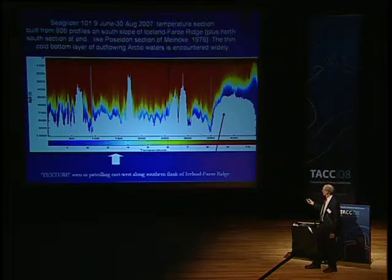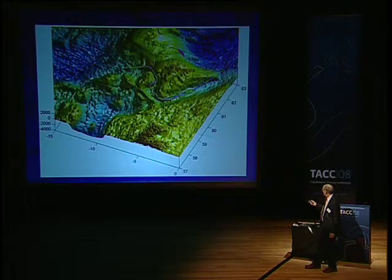In June to August of 2007, we navigated the sea glider through the Faroe Bank Channel, encountering the deep overflow waters, the cold blue colors. These are flowing out of the Arctic into the warmer Atlantic and being replaced by these warm northward flowing waters on the top. You recall we turned right, and we'll just do that once again.